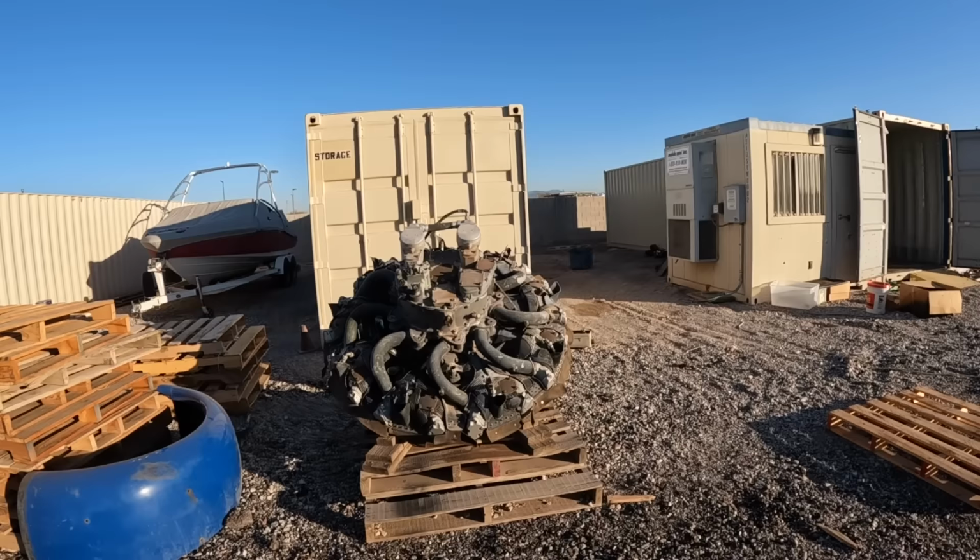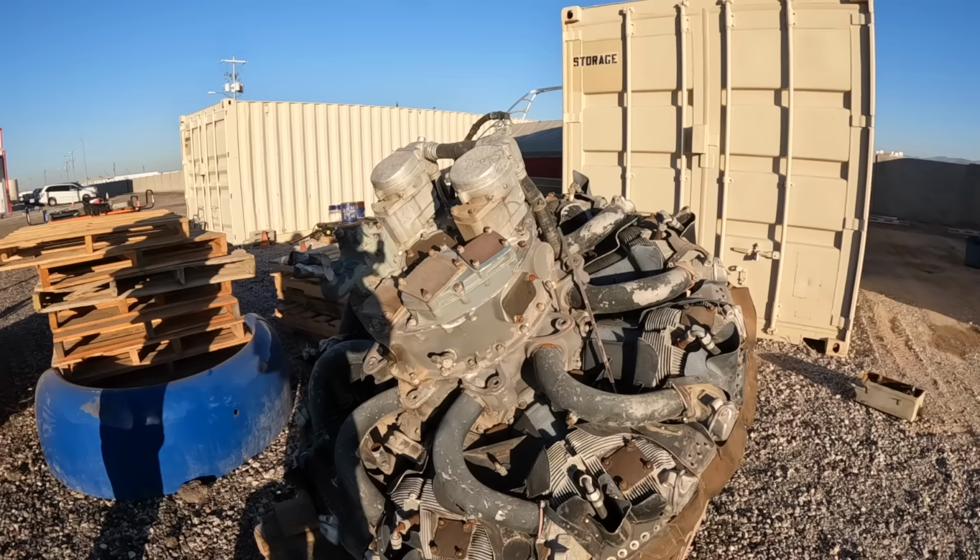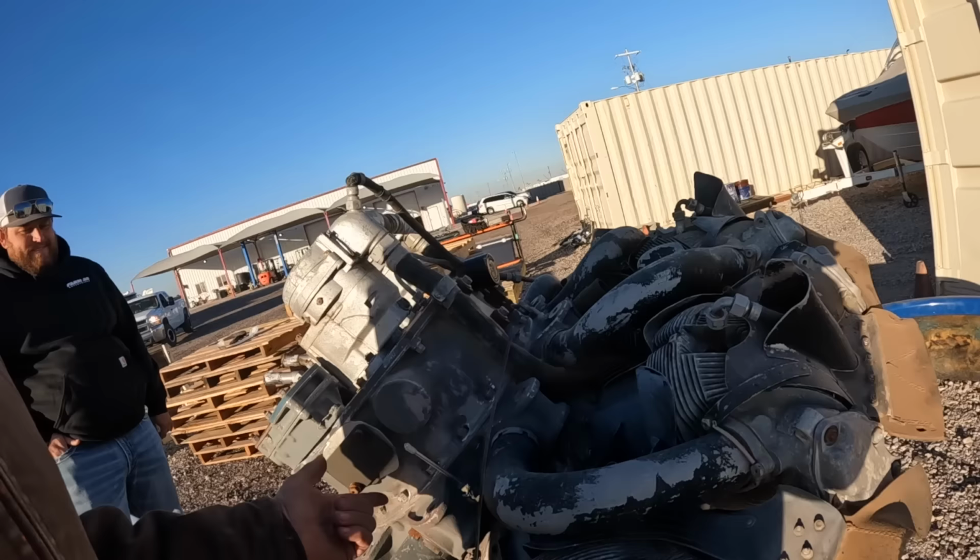I have wanted one of these radial engines for so long to put on a stand and fire up. Dude, this thing is rad. You got the Mac Daddy of them right now. So supercharged, 1,000 horsepower, 9-cylinder. 1,820 cubic inches. That ought to make my day.